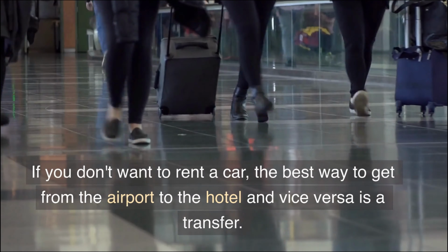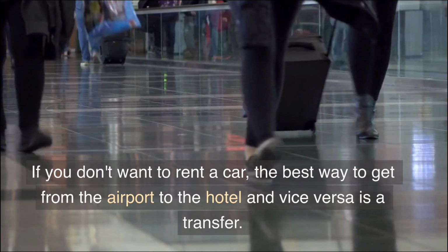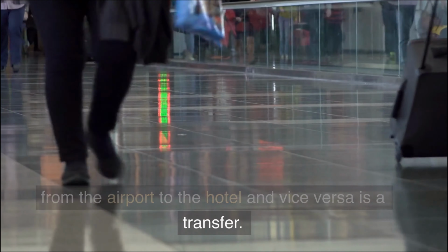Saving a lot with transfers. If you don't want to rent a car, the best way to get from the airport to the hotel and vice versa is a transfer. The transfer is cheaper than a taxi, much safer, and you don't have to wait in line and risk wasting time looking for one. The great thing about the transfer is that you book and pay for everything in advance.